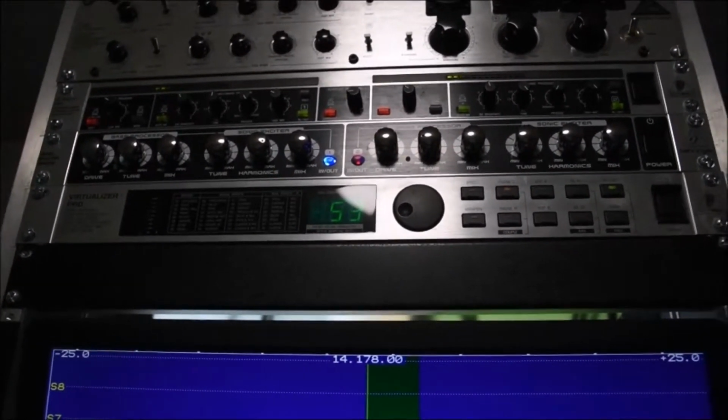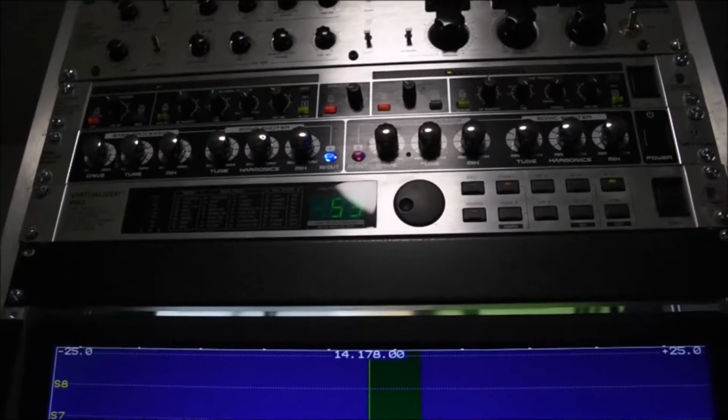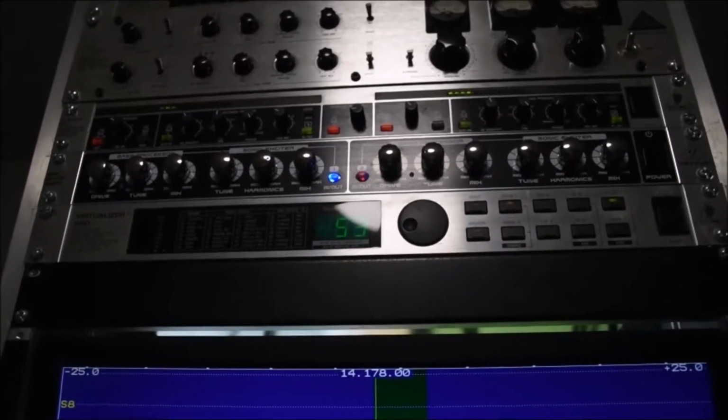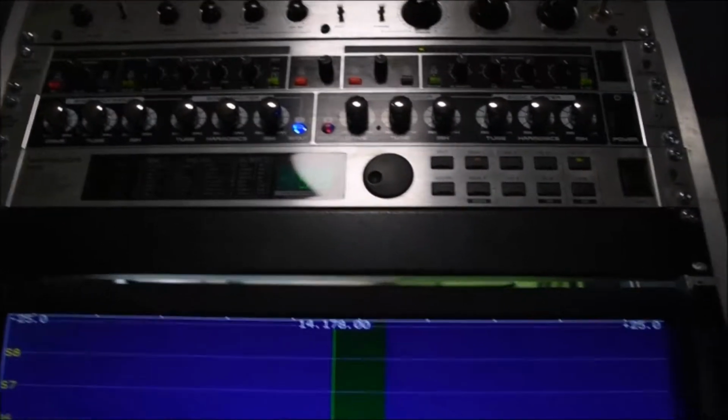Again, I'm not going to get into real details what it is. If my ham friends, they know what those things are, and they probably use them themselves. I just want to show you what I have in the shack.